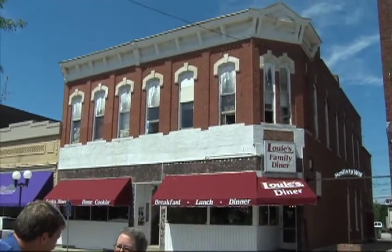Well, Heather, behind you, and now let me see if I got my geography right here. Now we're at the southwest corner, right? Correct, yes. Of the square at Macomb is Louis' Family Diner. Now, this has been Louis' Diner for a while, but a long, long time ago it was built as the City Hall. That's right.